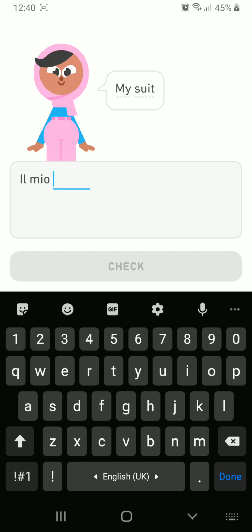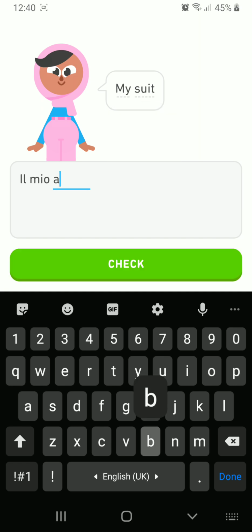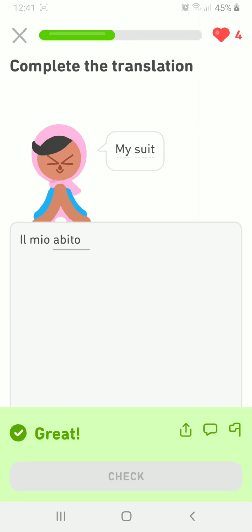Il mio suit. How would you say suit? Let's see. That's abito. Oh yes, I remember now. Abito, of course. Now I saw it. I remember. Abito. It's like habito, but without the H.